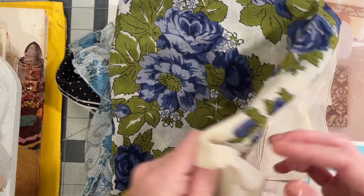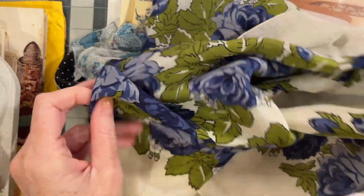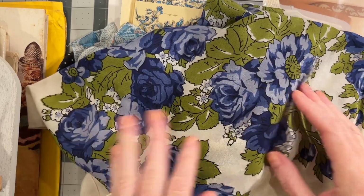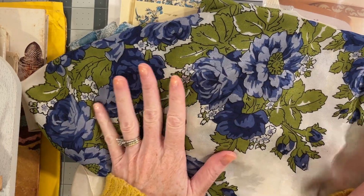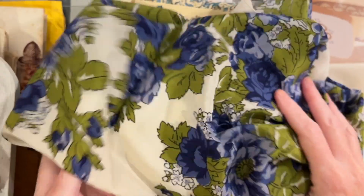This is a scarf and it's very thin and silky. So I don't know that it would be good for a journal cover, maybe a journal wrap. But then again, I just love blue and olive green together. It's just so 60s to me. So now I'm like, maybe I should just keep this. I don't know. But it's just lovely.